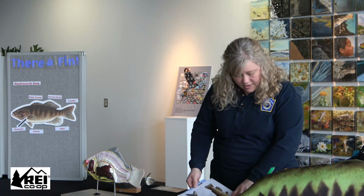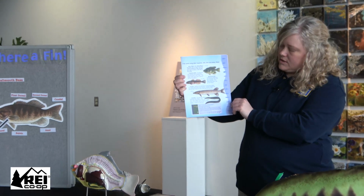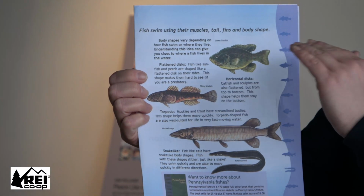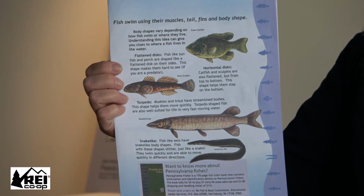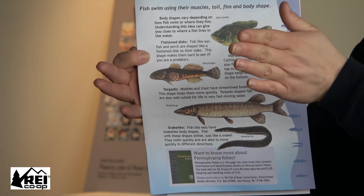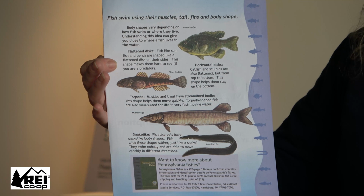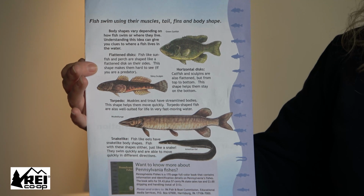Body shape is another thing that you can look at, the differences between fish, and it can help you when you're looking to identify what kind of fish you caught. Okay, I'll show this here. A fish might be flattened, round and flat shaped, like the sunfish here, or a bluegill, where if you looked at them straight on, eye to eye, they're going to be flat from side to side. This is going to help them to wriggle through rocks and vegetation in the water. It can also help them hide from predators. It's harder to see them when they're flattened from side to side.